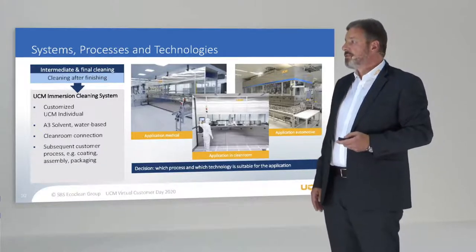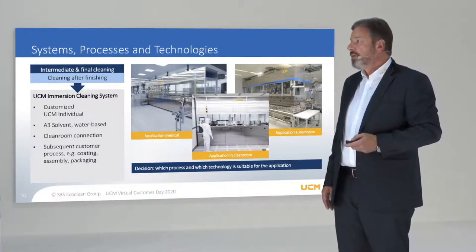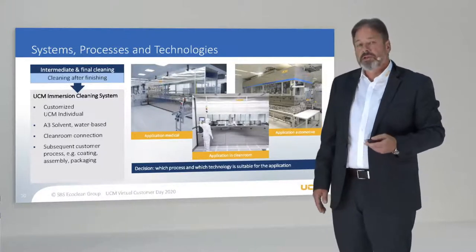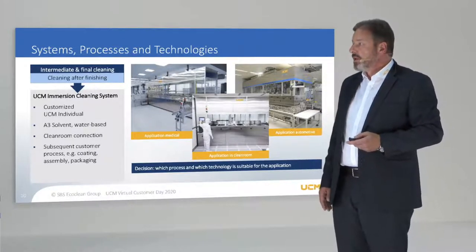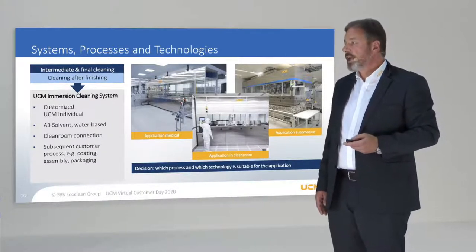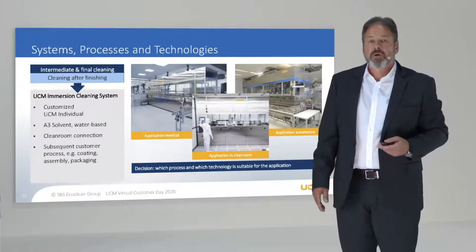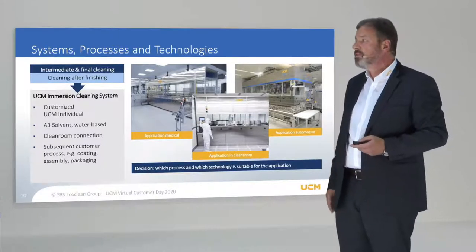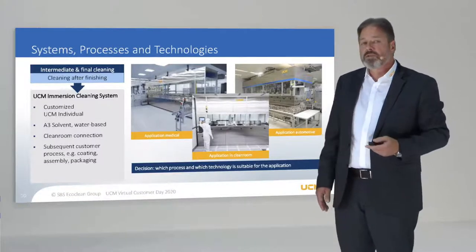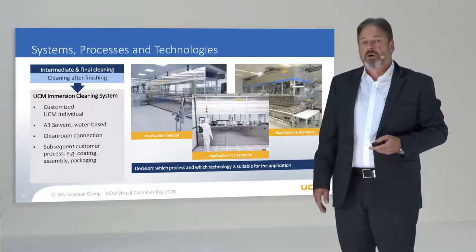The customer specific cleaning systems are always fully automated. They can range from a small compact machine with 40 liter tanks, where at minimum the processes we can realize are cleaning, pre-rinsing, final rinsing, and drying before coating, for instance. This could also be made with 1,000 liter tanks, depending on the process you need. And the individuality must then be defined accordingly.